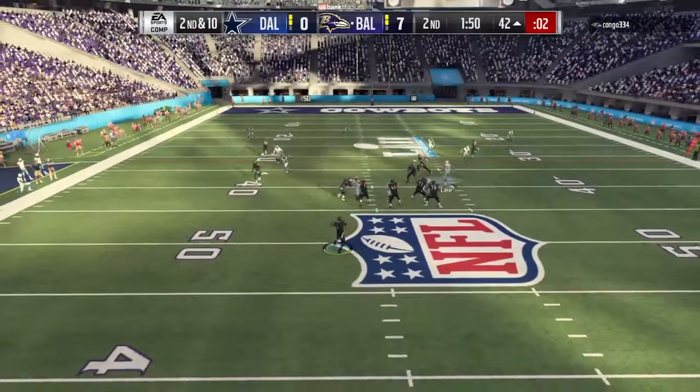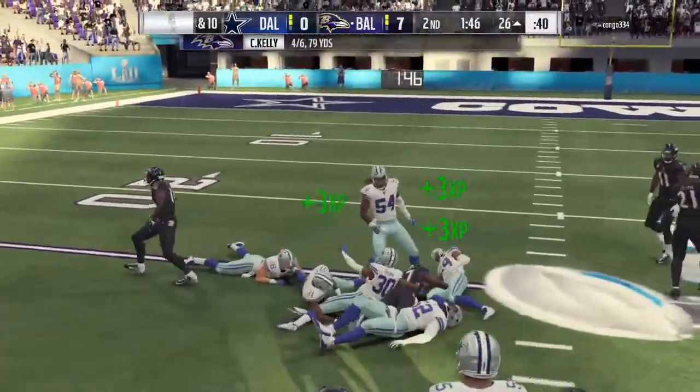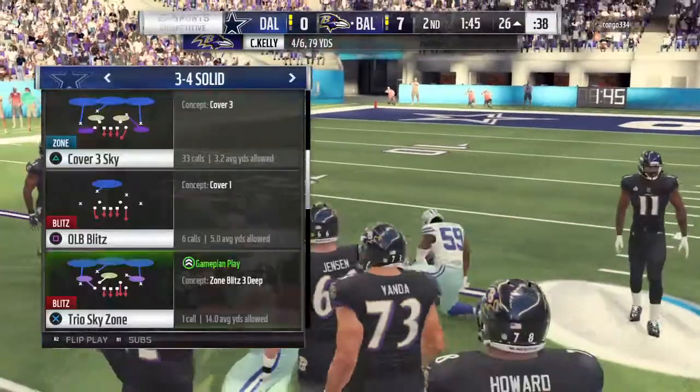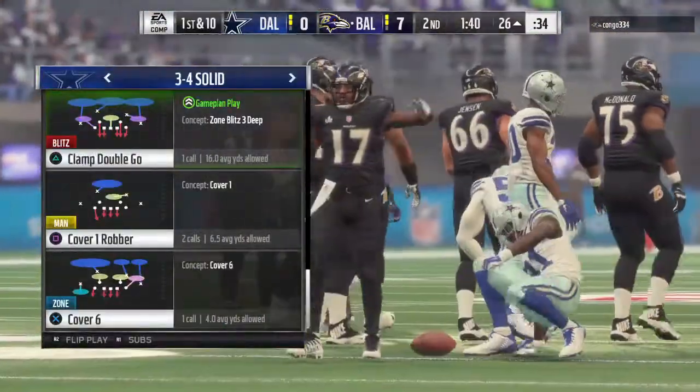Here's Kelly throwing again on 2nd and 10. And he's got the veteran here, it's Mike Wallace. And he's going to get this inside the 30. 16 yards on that one and a Raven first.